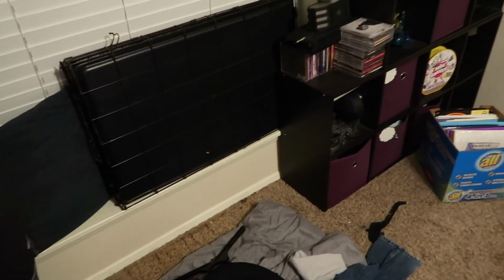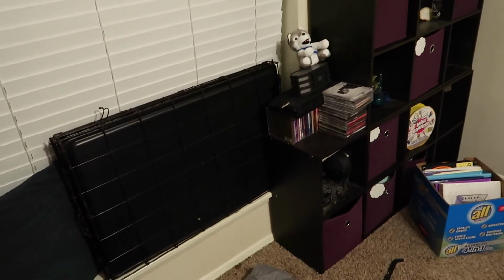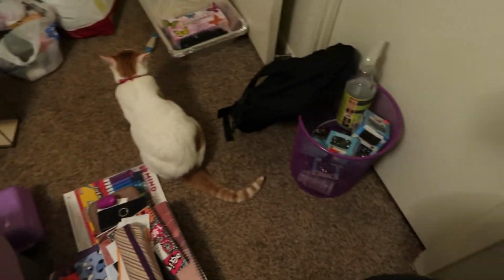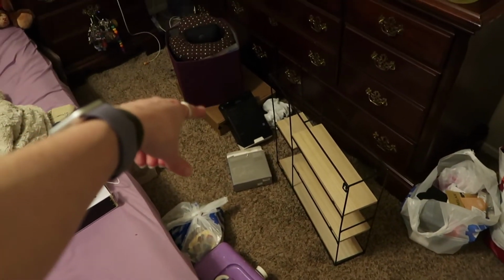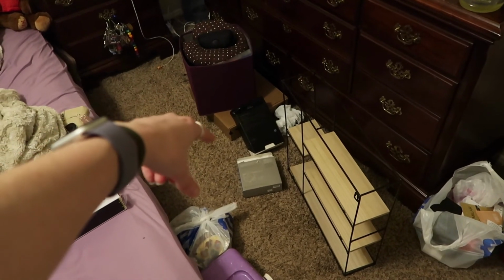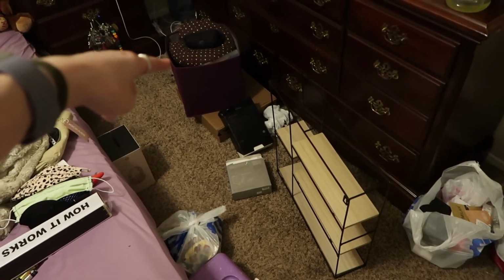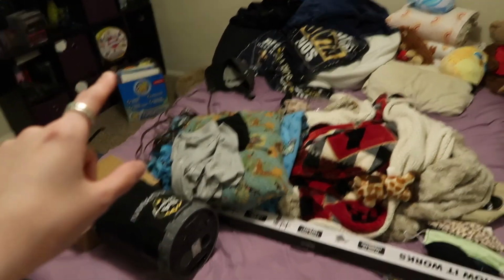We took down the kennel and put it up there because 2 of our cats like to eat string. And then a lot of this stuff needs to go downstairs like that and that. And then that's gonna go to storage. Those boxes over there need to go into storage, but the purple tote thing needs to go into a box, and then the purple tote will go back over there.